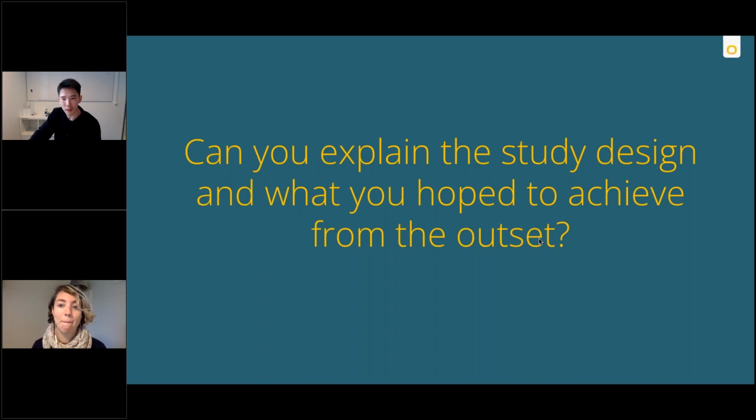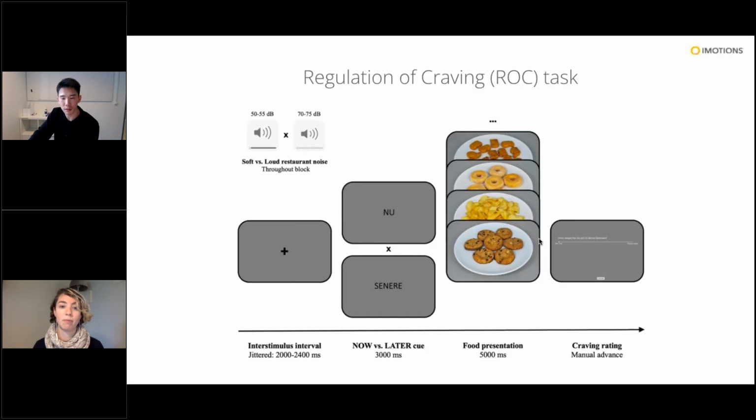Yeah. So if you go to the next slide here. Of course we took a real-life scenario and tried to put it into a laboratory, which is not always possible, but in order to have these objective measures, it is necessary to do so. So what we did was to adapt the so-called regulation of craving task, which is a validated task that has been employed in various instances. And the picture here is just a trial example of the experiment we did.